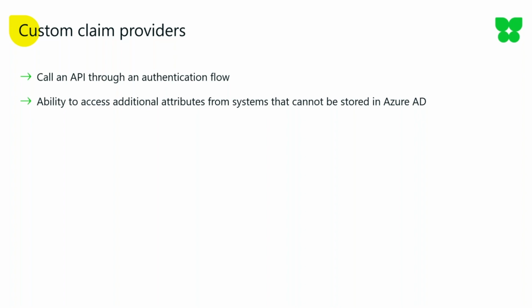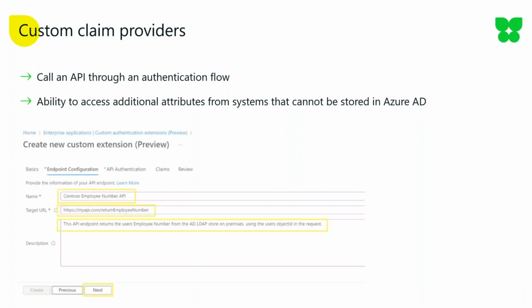This custom claim provider is something that happened in the Azure Active Directory B2C environment a few years ago, and it's now being added to the Azure Active Directory authentication flow, allowing us to have additional information passed over as part of the token to a target system. When the user starts their authentication, we configure a flow that calls an API to an external system and will pull that into our environment.